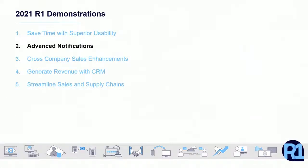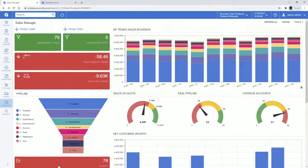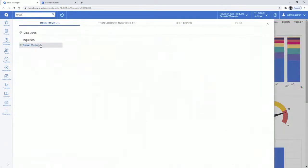In this example, I'm a product manager who needs to send a recall notice to several customers who have purchased a set of brake pads that have gone faulty. So let's take a look at how I can easily do that in 21 Release 1. First, I'm going to pull up an inquiry. My inquiry is titled Recall Notice.